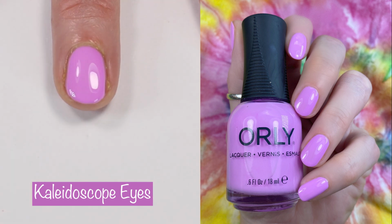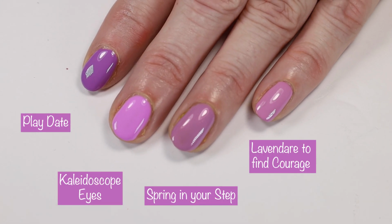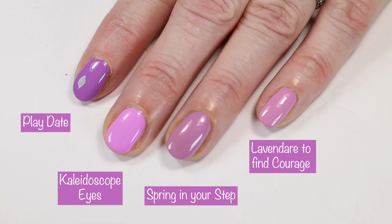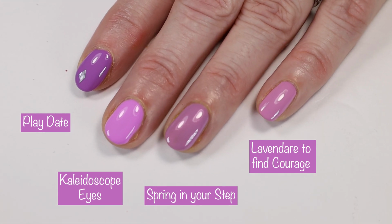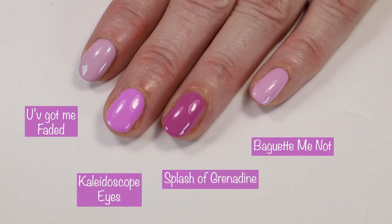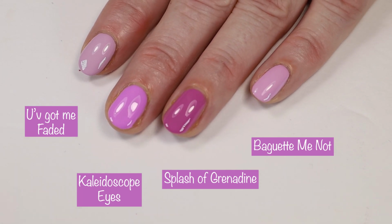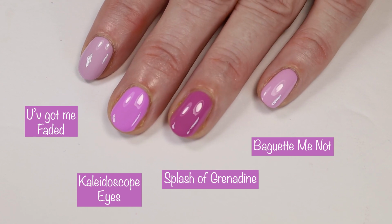And then here we have it compared to Essie Playdate, Essie Spring in Your Step, and OPI Lavender to Find Courage. I would say Lavender to Find Courage is somewhat similar, but just not as bright. And then next we have it compared to You've Got Me Faded, Splash of Grenadine by Essie, and Essie Baguette Me Not. No dupes here. And I was surprised to see how dark Splash of Grenadine looked next to Kaleidoscope Eyes. I thought they would be more similar, but not so much.